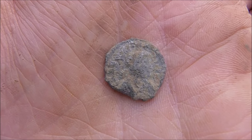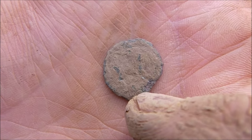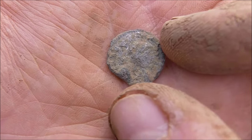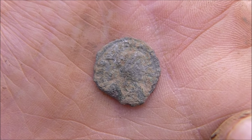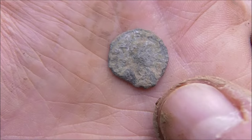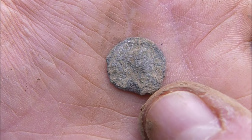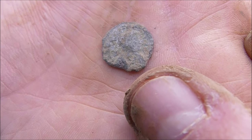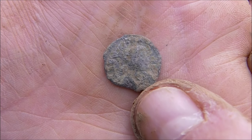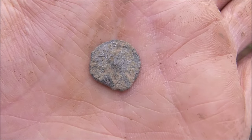Take a look at this beautiful Roman coin here. It was close to the surface. This side here is very crusty. So are my fingers, sorry. Yeah, but as you can see, there's silver on it. It's silver plated. It's a fake denarius. I don't know. But of course they faked money back then too. And this was meant to appear like a silver coin. But it isn't. Yeah, interesting find.